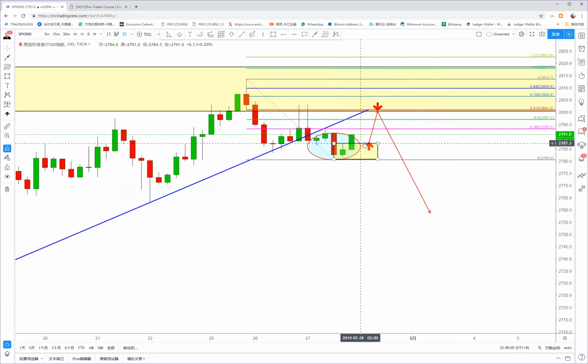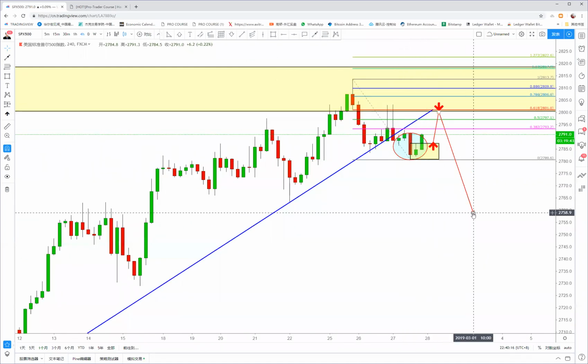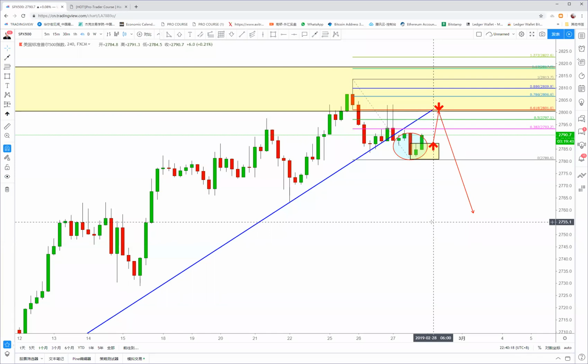You see the inside bar breaks up is very nice, right? You still move up. So you buy first and take profit at 2008, and then change to short if the price action is good, right? And then enjoy the next move. Interesting.